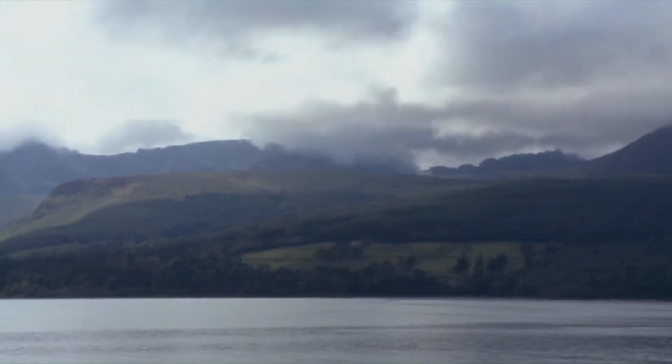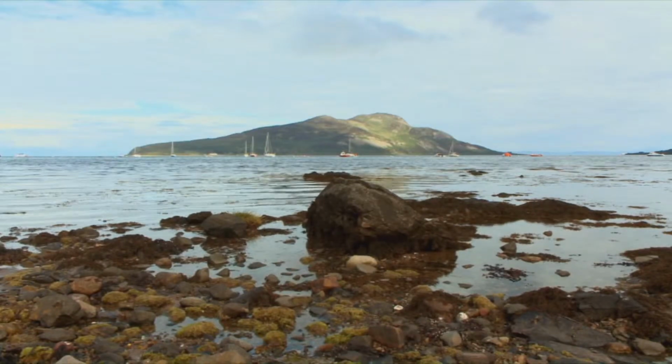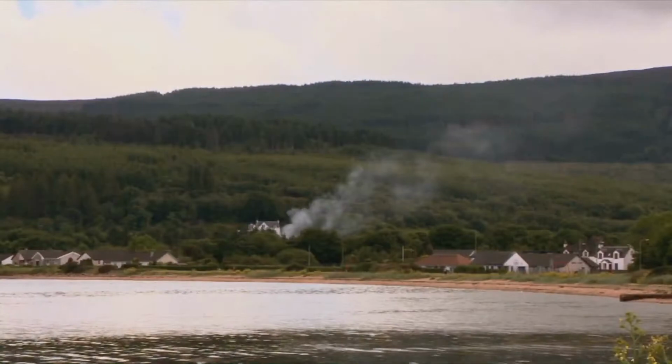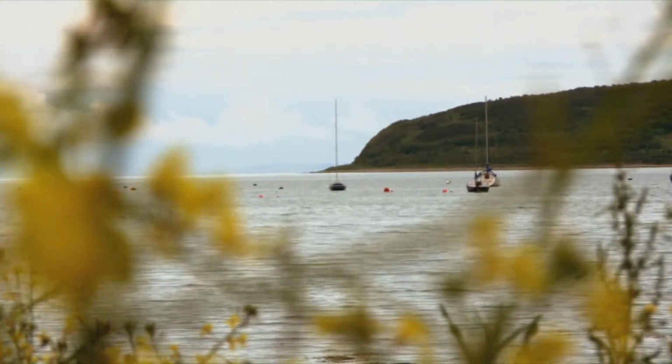This is Scotland's first fully protected marine reserve, one of only 3 in the whole of the United Kingdom. It was established in 2008 in Lamlash Bay on the Firth of Clyde, after a decade of campaigning by a voluntary community-led organisation called COAST, the Community of Arran Seabed Trust.